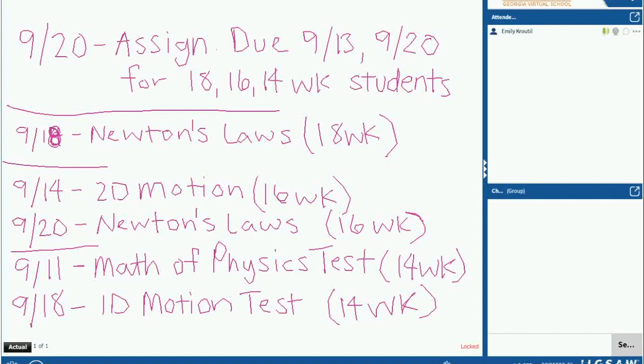Now for the 18-week students, on Monday the 18th, so that's this coming Monday, you guys will take your Newton's Laws test, and that's over the things that I'm going to talk about today. On the 14th, the 16-week students are going to take their 2D motion test. Okay, that's tomorrow. And then on the 20th, so that's the day of the test. Okay, so that's important, or I mean the day of the due date.